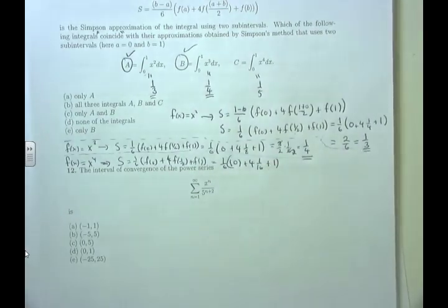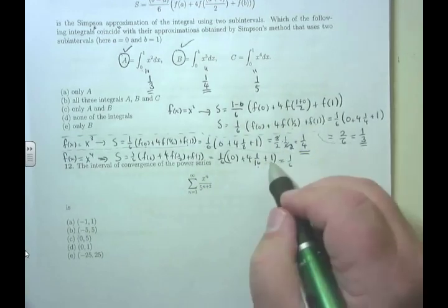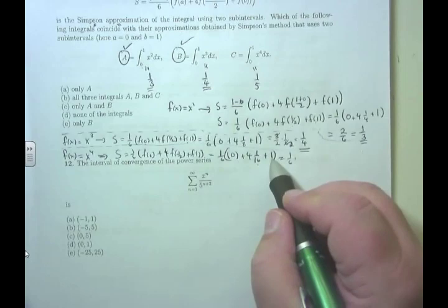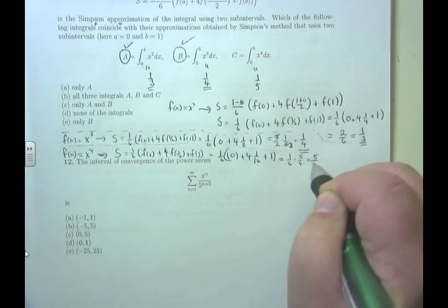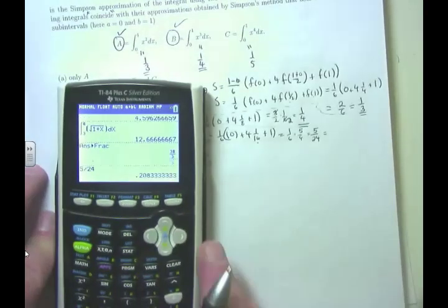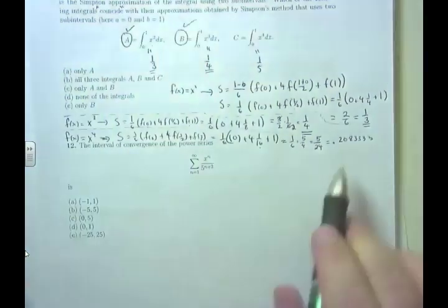4 goes into 16 4 times, so this is a fourth. So this is going to be 1/6 times, let's see here, that's a fourth plus 1, that's 1 1/4, which is 5/4. This gives me 5 over 24, something like that. Let's just double check what that number is. 5 divided by 24. I got 0.20833333. Does that coincide with 1/5?